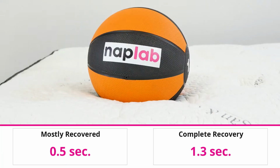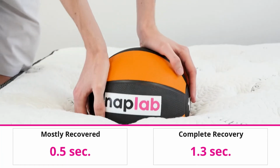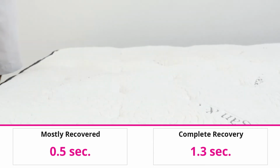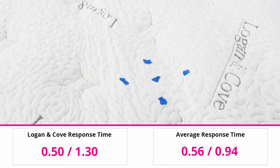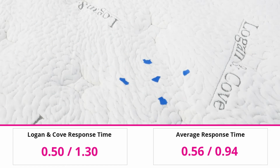That was good. Response time on the Logan Cove mattress is fast. In our test, we measured 0.5 seconds for the materials to mostly recover and 1.3 seconds for a full material recovery. This is similar to the average compared to all mattresses we've tested to date. On average, we see mattresses mostly recovered by 0.56 seconds and fully recovered by 0.94 seconds.